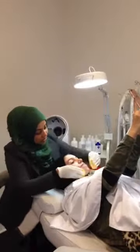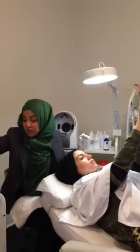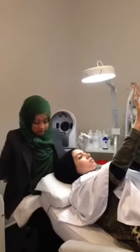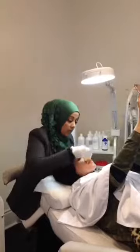So the cleanser that I just used is what you use on a daily basis, the purifying cleanser. Right. So we're just prepping your skin as we're going to now proceed with the exfoliating part.